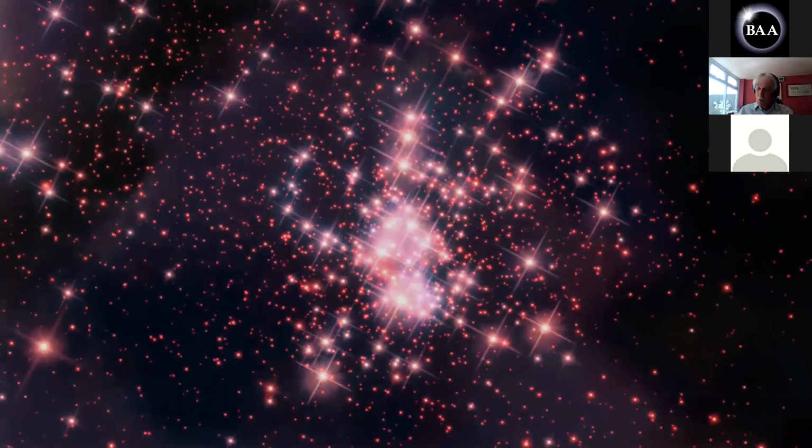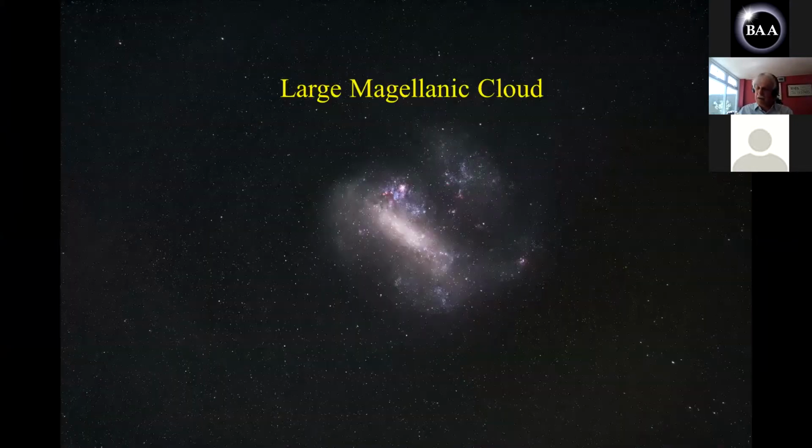So what are we going to see for the 30th anniversary image, and where is it we're going to go? Well, we're going to leave the Milky Way, but we're not going very far. We're going to a small dwarf irregular galaxy, a satellite of our Milky Way, called the Large Magellanic Cloud.